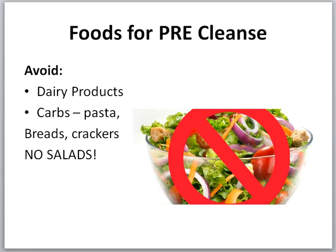Now, foods for your pre-cleanse, your 3 days of pre-cleanse, you want to avoid your dairy products, right? So no yogurt, no cheese, no milk of any kind, no ice cream, none of that, anything from dairy. People always ask me, what about eggs? Can I eat eggs? I'm like, yes, because eggs are from chickens. Eggs are not from cows. So yes, you could have it. It's just that I think when we go to the grocery store, people get confused because the eggs are always in the dairy department, right? But eggs are fine. You'll be okay taking that during your pre-cleanse.